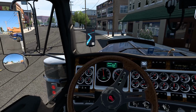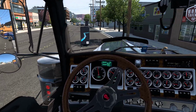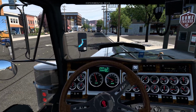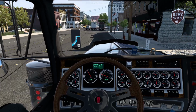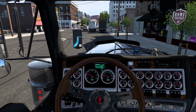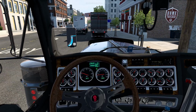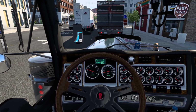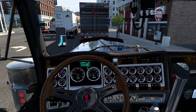Maybe some utility vehicles, but full semi trucks like this, not really. So it's quite interesting how a W900 got there. But however it got there, I'm thankful, because without that we wouldn't have these sounds right now. So whoever made that possible, thank you. Cool stuff. No complaints here.